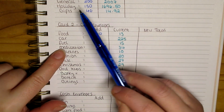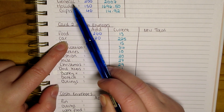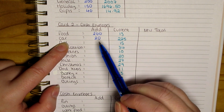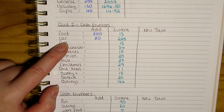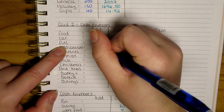So my car will be coming out of general for the main repairs and MOT, but my insurance is coming out of the car maintenance envelope. So hopefully I'll be able to build this up a little bit more this year, so then come January next year I won't have to take anything out of my general savings. Fuel, I'm going to pop in 15.